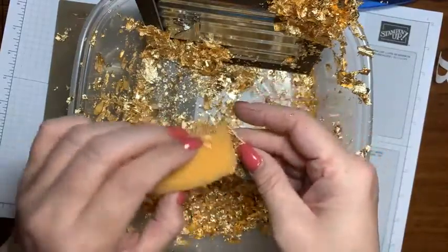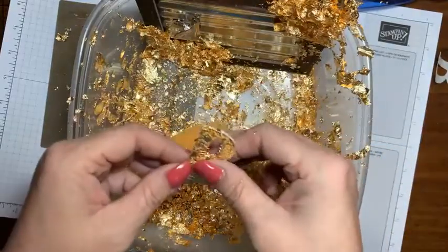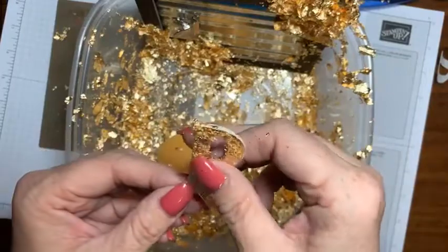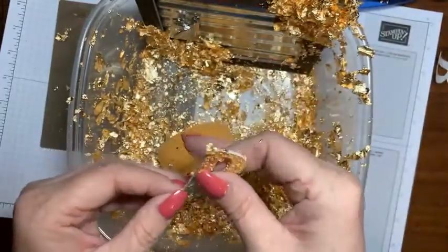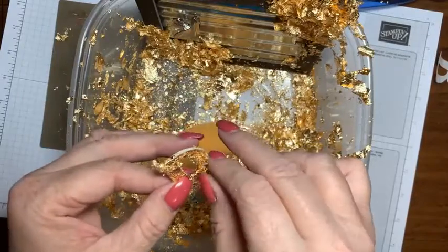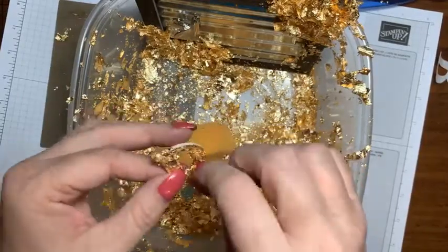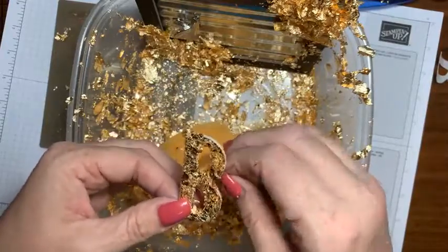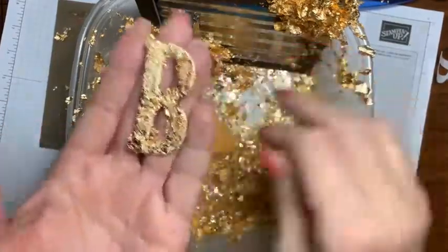I heard some little pitter pat come in behind me. Okay, and then as you can tell, ooh, it's so fun. And I don't worry about it, it's not completely flat. There might even be a little extra on it. I like that. Yeah, it's fun. I just make sure you can clearly see the letter.